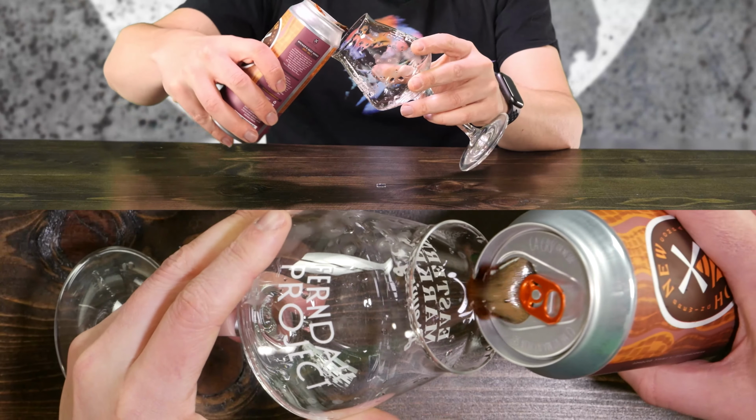I am getting a slight peanut butter aroma. A bit of a sweet aroma too. I can't really say that it's necessarily peanut butter, but I can smell a kind of sweet aroma in there. And there is a hint of peanut butter. So let's go ahead and pour this.